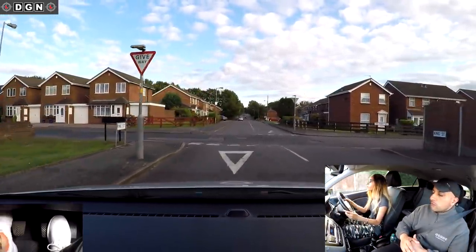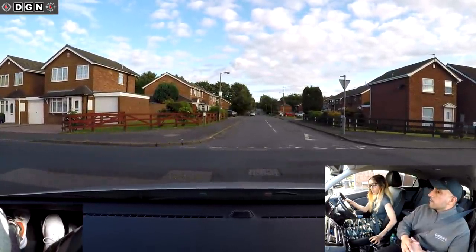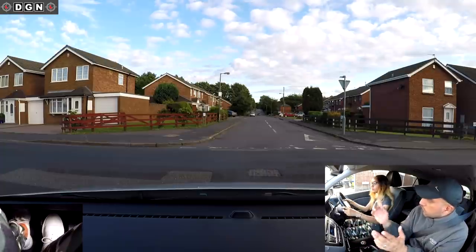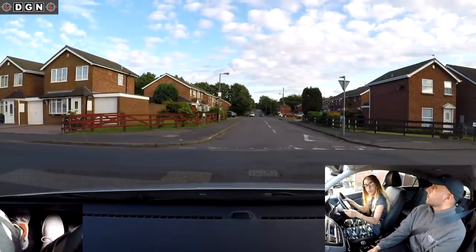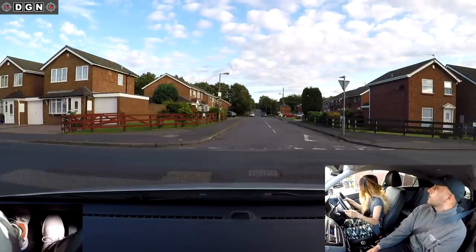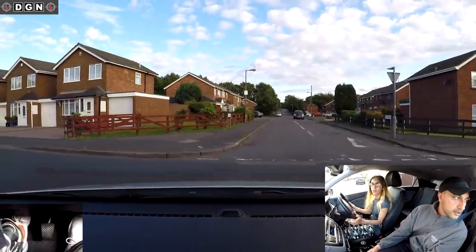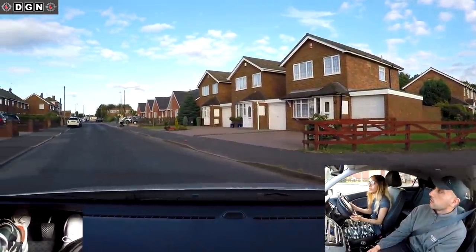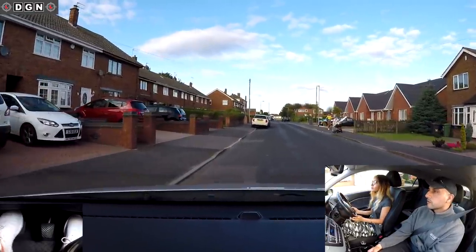So we're going to stop at the give way line because we haven't got the best view. Stop here, stop. Which gear? Look, there's a road ahead as well. So as well as looking right and left, look ahead as well. Okay, is it clear? Yeah, I think so. Carry on. Steer more, please. Steer more. Keep going.